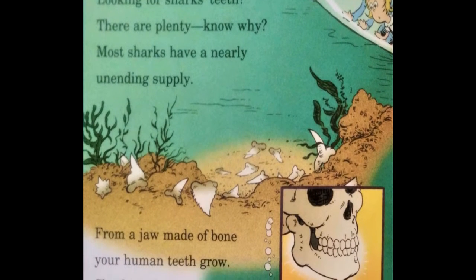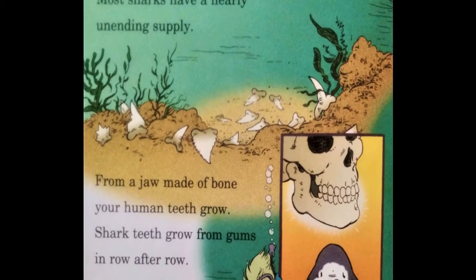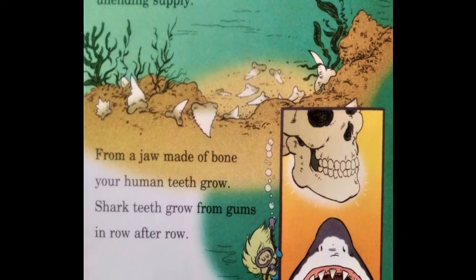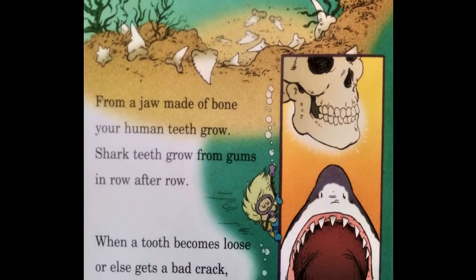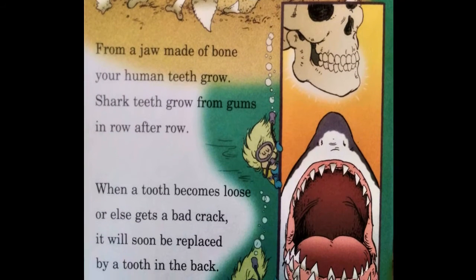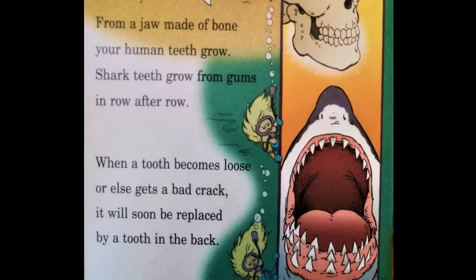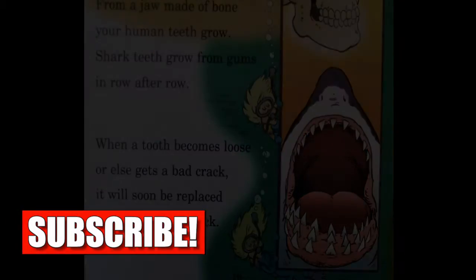Looking for shark's teeth? There are plenty. Know why? Most sharks have a nearly unending supply. From a jaw made of bone, your human teeth grow. Shark's teeth grow from gums in row after row. When a tooth becomes loose or else gets a bad crack, it will soon be replaced from a tooth in the back.